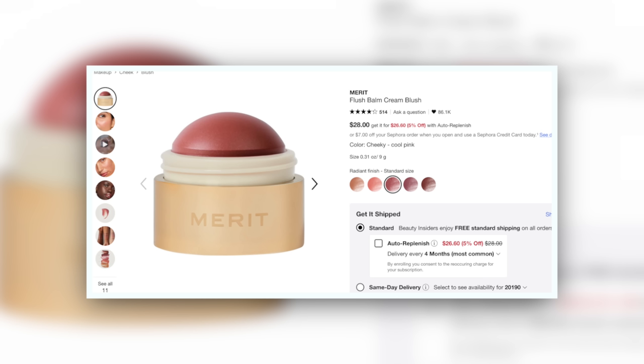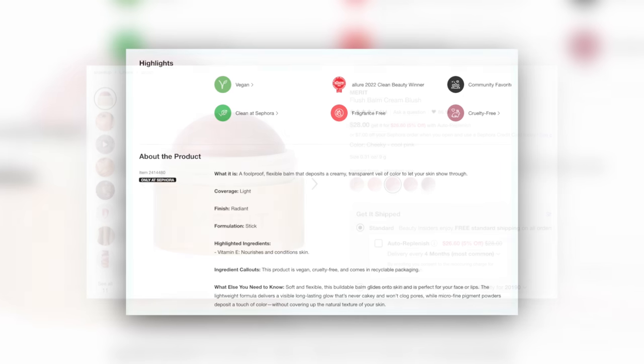Oh, look. The Merit Flush Balm just shows up right there in those results. So this is $28. I do want to say that they've changed the packaging. It used to be gray plastic and has gold. Comes in 5 shades and vegan, Allure 2022 Clean Beauty Winner, community favorite, clean at Sephora, fragrance-free and cruelty-free. A foolproof, flexible balm that deposits a creamy, transparent veil of color to let your skin show through. So, I mean, the claims check out.